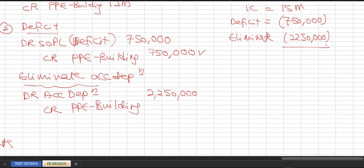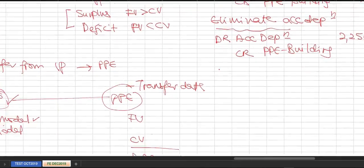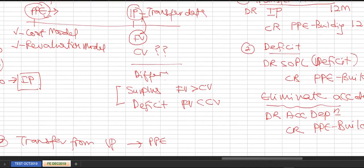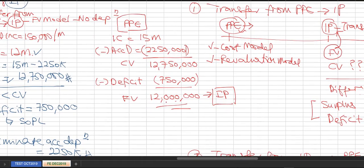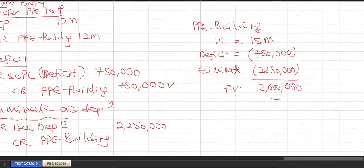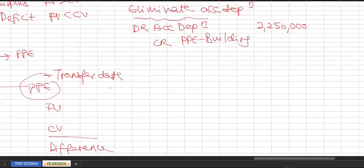So how much will you get? 15 million minus 750,000 minus 2,250. You will also get 12 million, right? So this is the fair value. If you were to draw this in the movement schedule, this is on the cost part. The earlier one is also the same. After you adjust for the deficit, you get the equivalent of the fair value of 12 million. If we look at the cost part only, you get the 12 million. So basically that's the way.